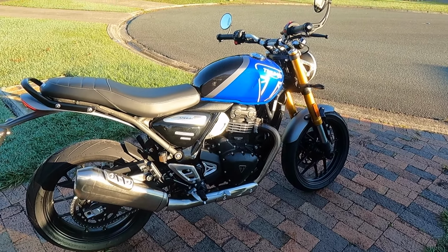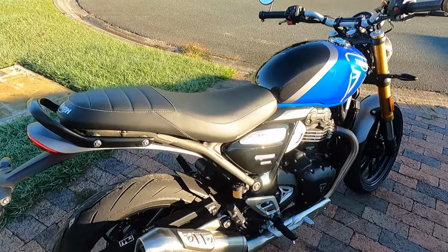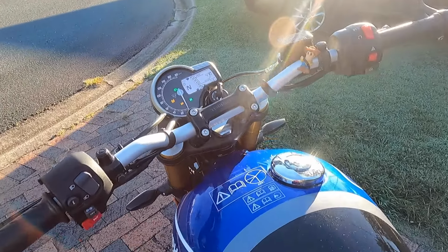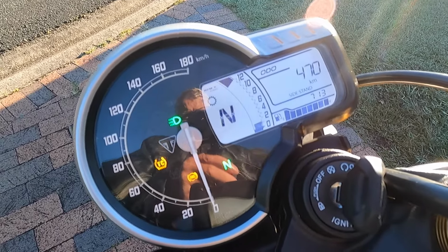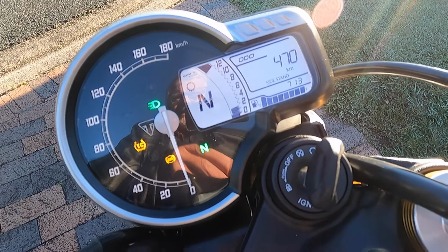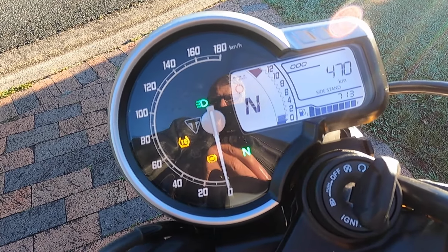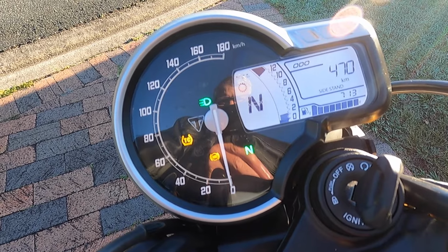Picking it up the other day from the bike shop, and it's a glorious day today, so we'll go out for a ride and see what it goes like. And this is the dash on the bike, which is really nice. It's got the rev counter, a clock, a fuel gauge, and all sorts of lights and things, which makes it easy to ride.